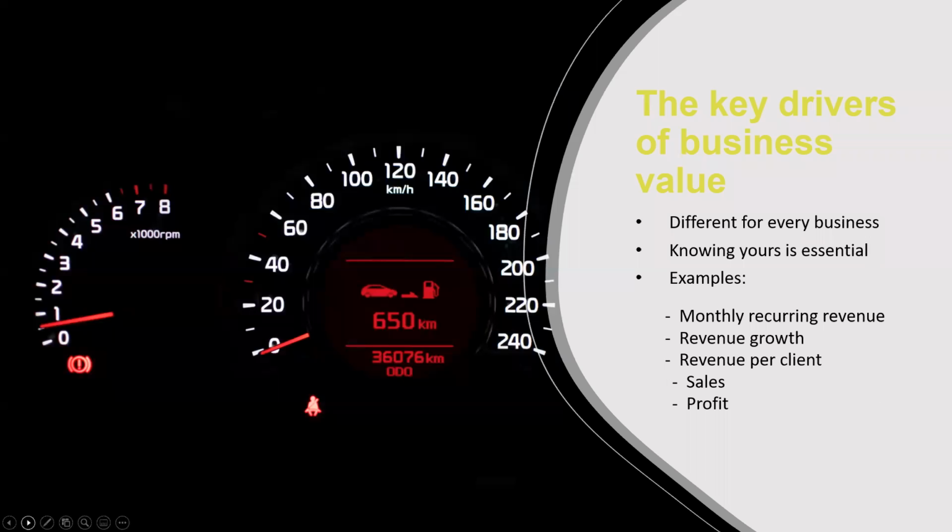So the key drivers for business value are important to know. It's a good measure of how well you're doing as a business owner. And part of knowing your numbers is understanding and measuring those drivers of your business value. Some of these drivers will be such things as your monthly sales figure, your monthly sales figures growth, your revenue transaction per client, your sales and your profit. They're going to be different drivers. And part of when I do an annual business plan with a client, we go through what drivers they're going to measure for the next 90 days and then the next year, and work out on a yearly basis how to improve those drivers. I would prefer to do that sort of work with people individually.